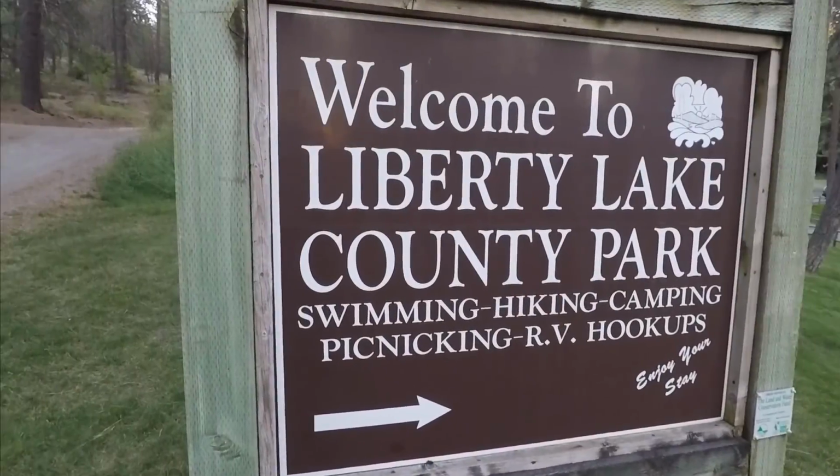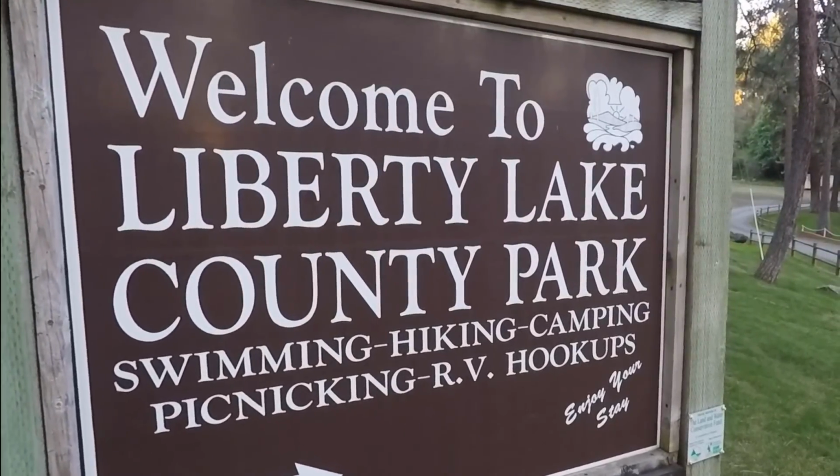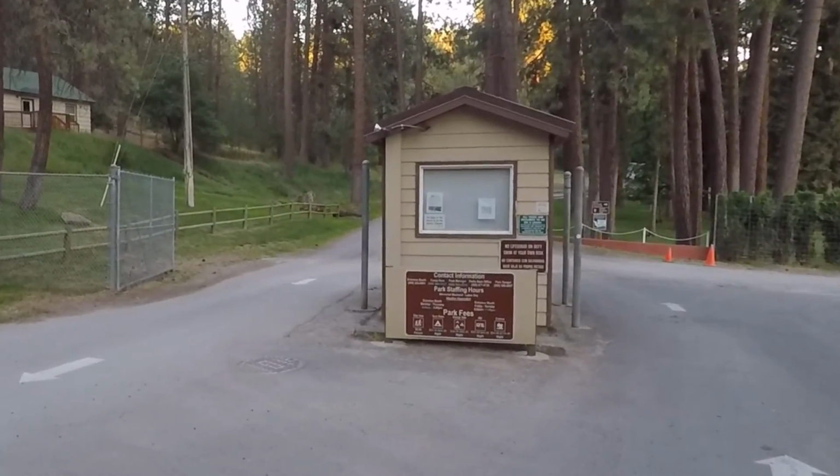Hey everyone, welcome to this tour of the Liberty Lake County Park and Campground. This campground is located about 10 minutes from the I-90 in Liberty Lake. It's also about half an hour from downtown Spokane, Washington.